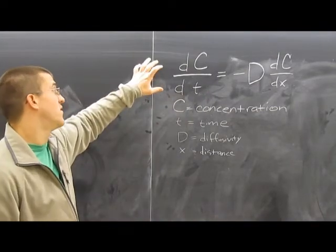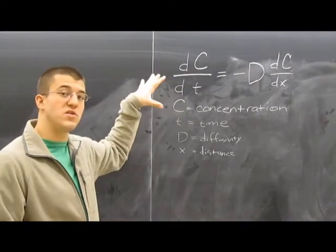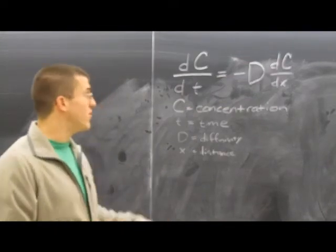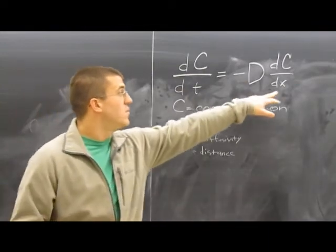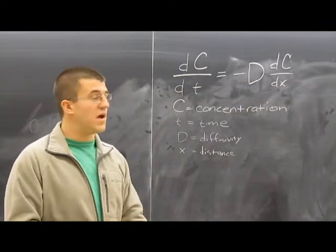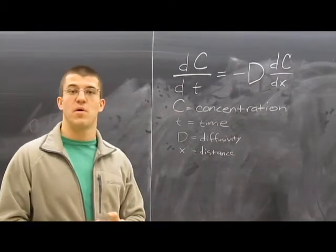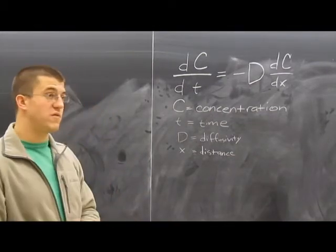Fick's first law is essentially stating that the change in concentration, the motion of the molecule, if you will, from the bloodstream to the muscle fiber is dependent on time, position, or distance it has to travel, as well as diffusivity, which is dependent on the structure and shape of the molecule that's trying to be diffused.